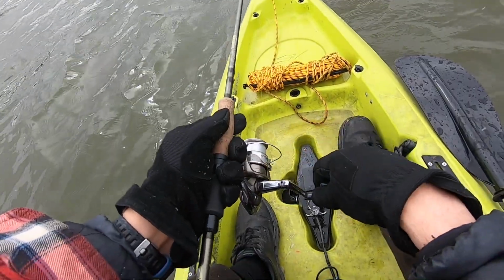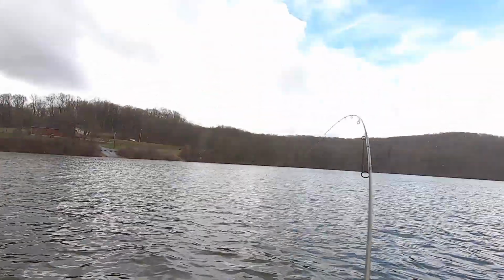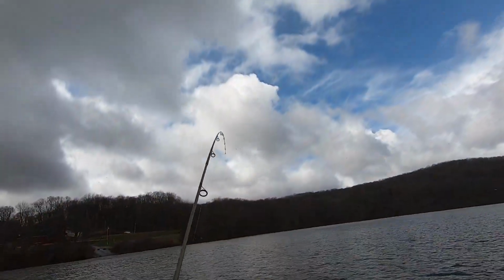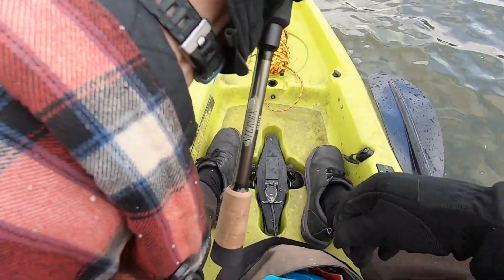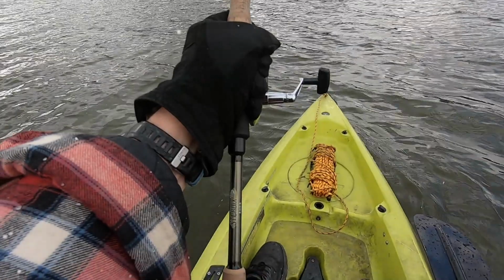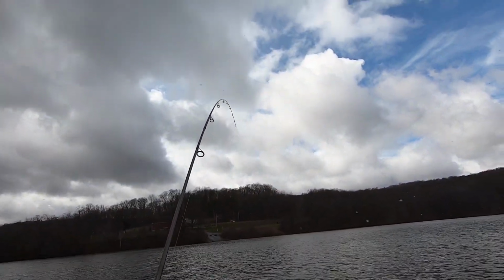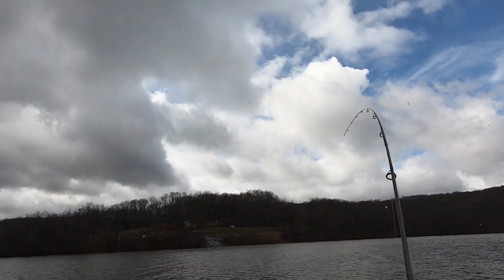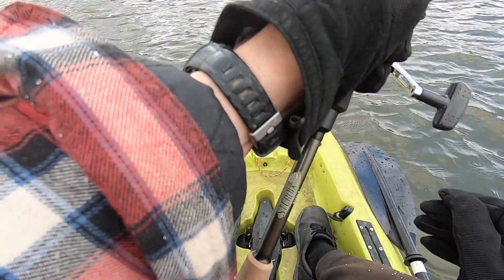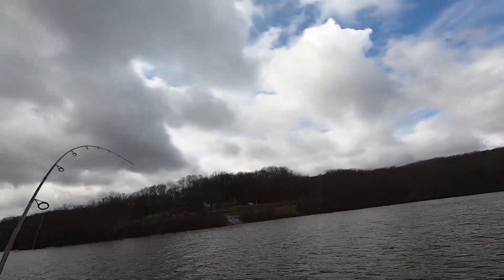Oh, that's a hit. Super gentle. Oh, fish on. Oh my God. He's pulling the kayak. What is this thing? It's holding towards the bottom like a cannonball, not spinning. Can't tell if it's spinning or not, like a catfish.